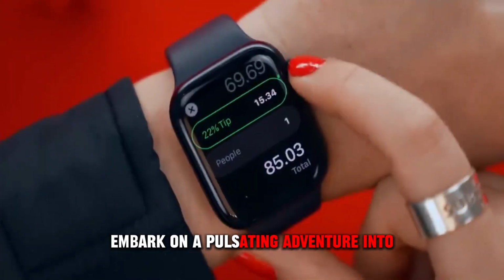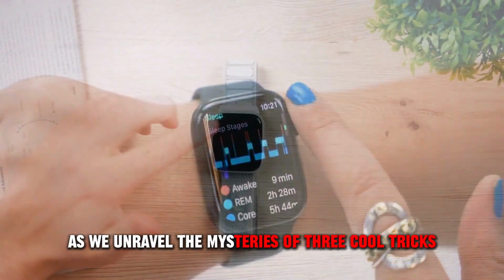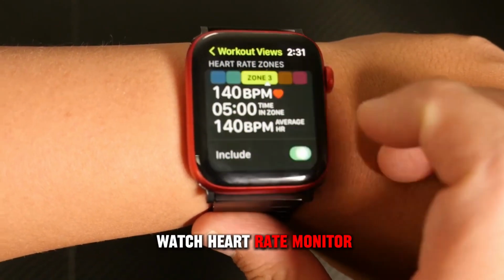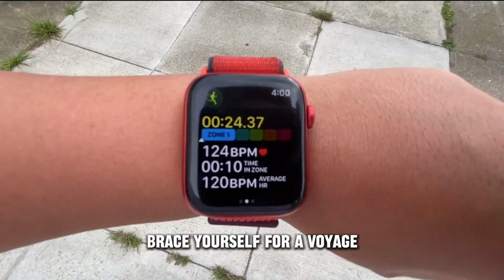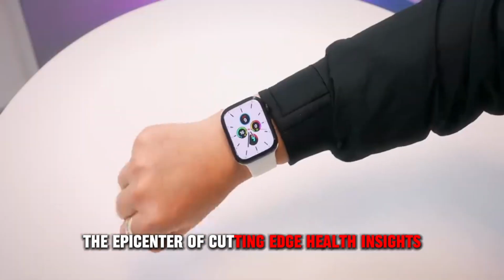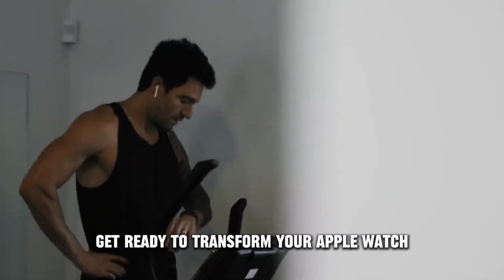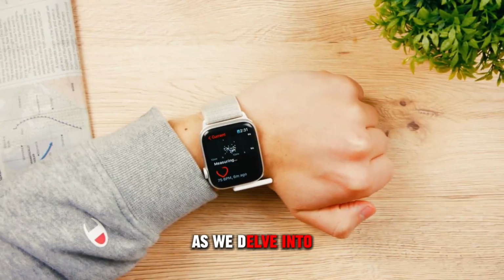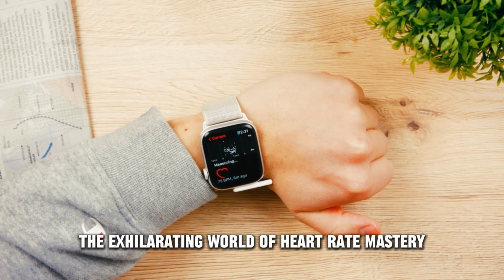Embark on a pulsating adventure into the heart of your well-being with the Apple Watch as we unravel the mysteries of 3 cool tricks to get the most out of your Apple Watch heart rate monitor. Brace yourself for a voyage that transcends traditional fitness tracking, where your wrist becomes the epicenter of cutting-edge health insights. Get ready to transform your Apple Watch from a mere timepiece into a personalized health oracle as we delve into the exhilarating world of heart rate mastery.